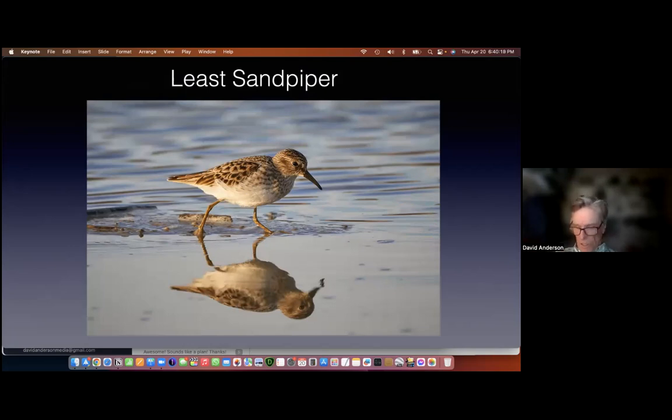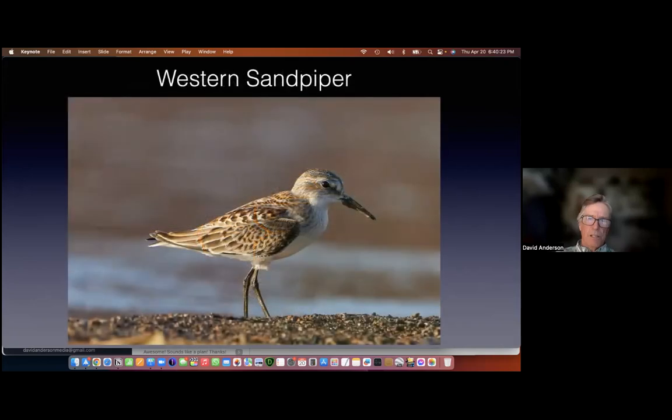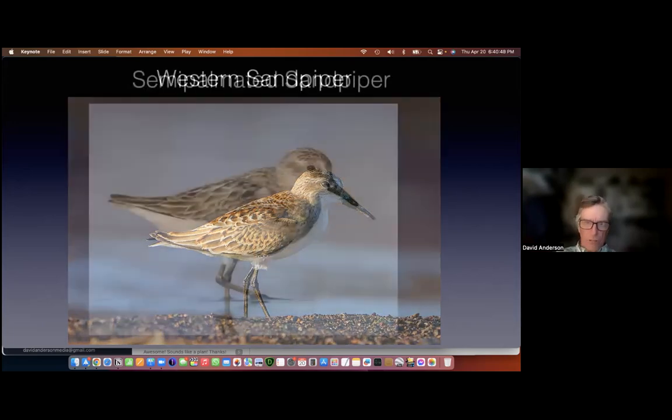Remember those yellow legs though, because the next one, the Western Sandpiper, has dark colored legs, almost black. They typically have a much bigger bill with a little bit of a hook on the end. Once again, these are not quite in breeding plumage, but they still typically will have some rust in the shoulders, rust on the tail, sometimes rust around the face. They're all roughly the same size.